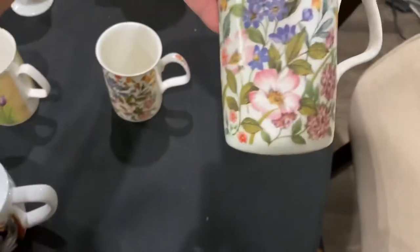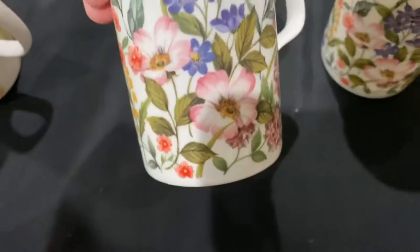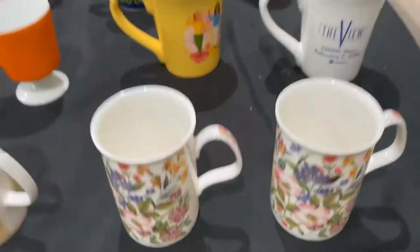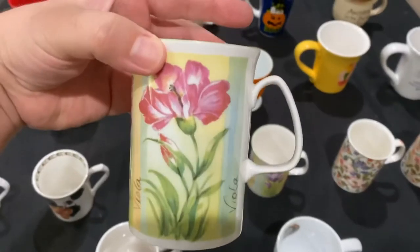These two kind of go together, but they're not, actually they are exactly the same. What am I saying? Probably sell them together as a set of two. And I will probably sell these as a set of two as well.